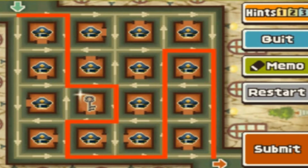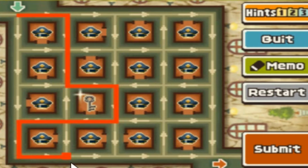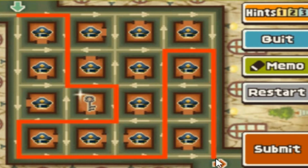That's the solution that looks like it's right to me. Oh wait, I noticed a mistake. Hold on. I was right up until this point, because if you go down here, I didn't see that this guard can see that route, but I can go back here, and then go the way that I want it to go. And I'm pretty sure that that's correct.